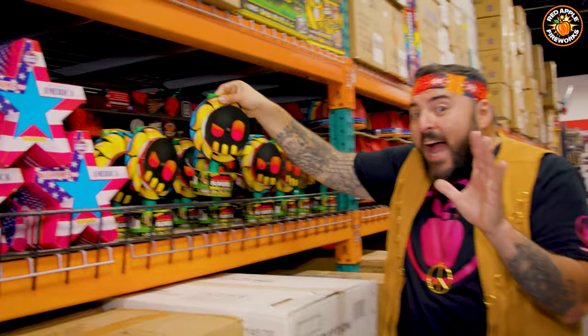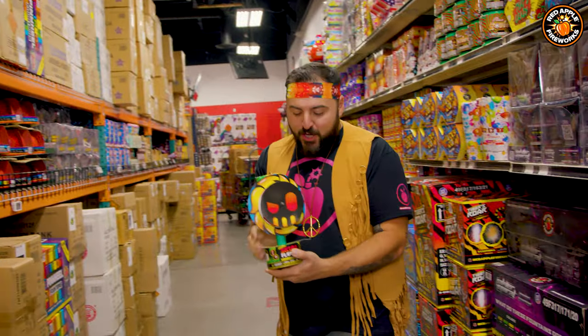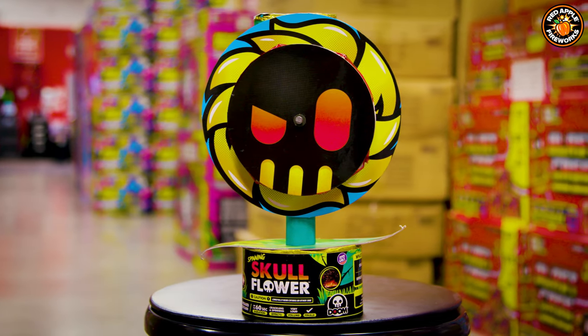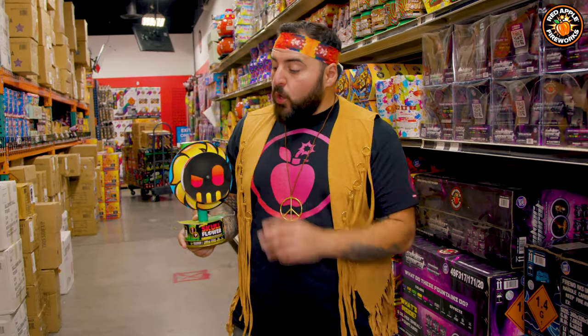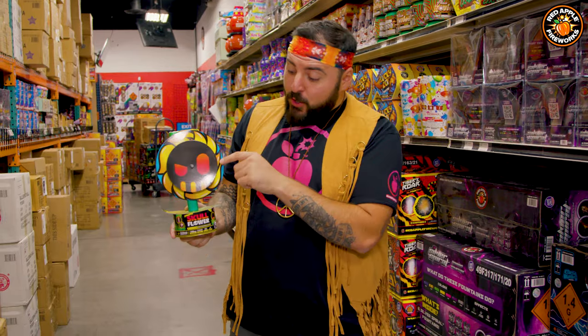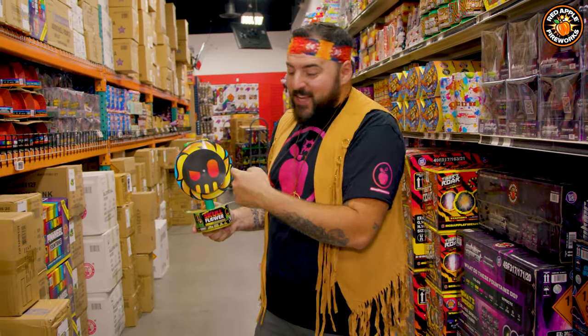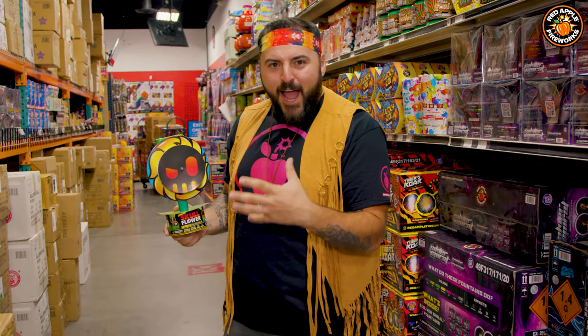To add some spine-tingling sparks to that Halloween celebration of yours, this is the Spinning Skull Flower from our Doom line. 60 seconds of showtime, lots of crackling, lots of sparks. Once you get close to the end of the performance, it burns right through the middle, and then this wheel starts spinning around really, really fast, and not only sends sparks out in every direction, but it gets a really cool, almost like a black hole effect right in the middle. Plus, a really cool noise. Let's get spooky and light this puppy up.